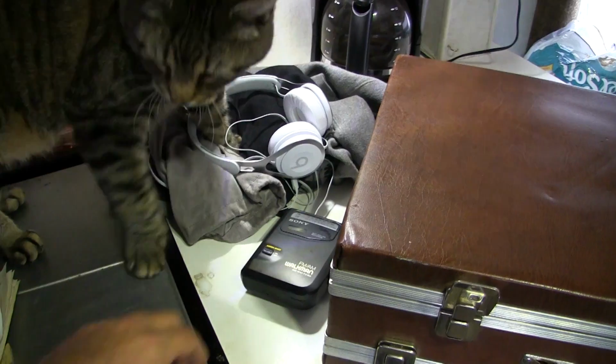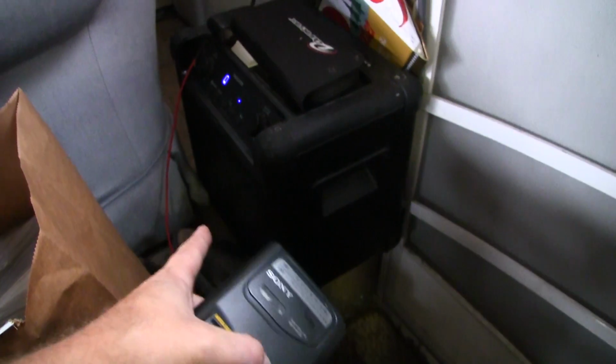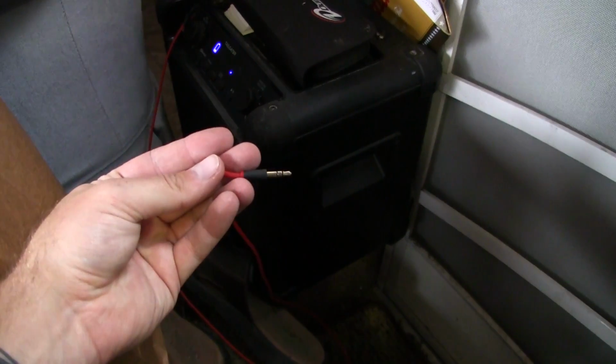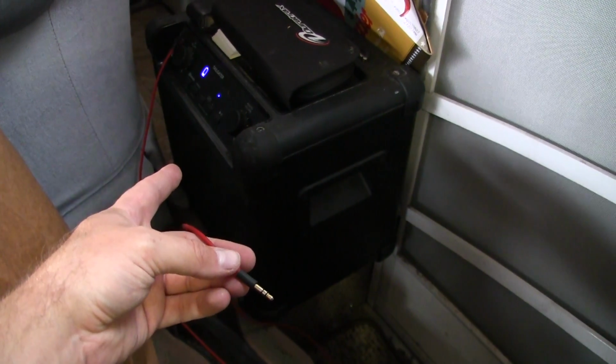So I mentioned listening to the tapes. I will use my Walkman with my headphones. I will also take the Walkman and plug it into my huge Bluetooth rechargeable speaker here. It has audio input and it sounds fantastic. Plus I can put this outside. I care about the cassettes enough to take care of them and not treat them like garbage or keep them in the heat or anything like that.